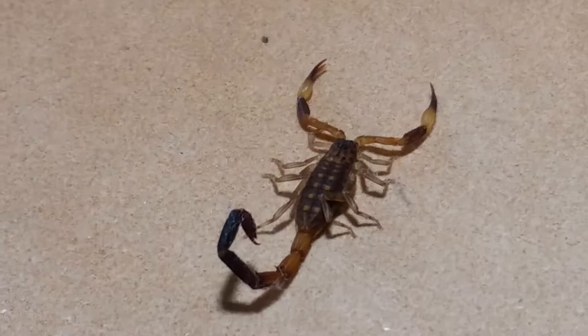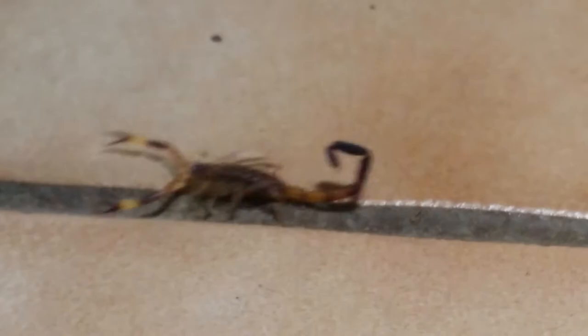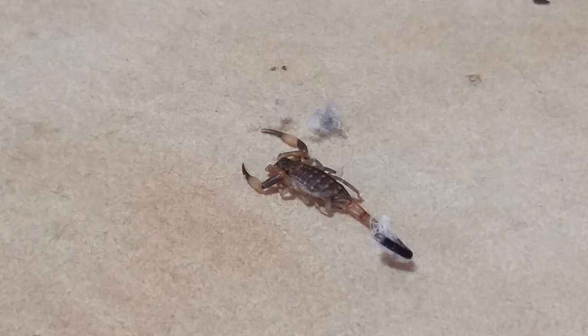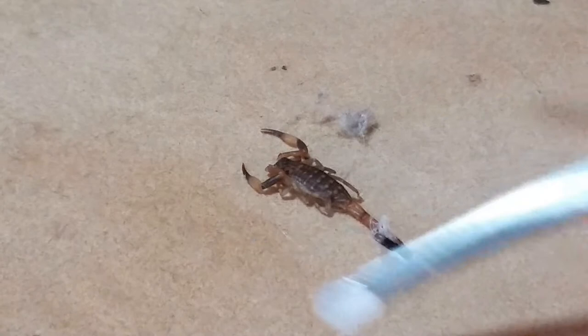Hey guys, check out this really cool Australian scorpion. You can see him now. I found him in a spider web, and he was trapped in there for probably maybe four days or even more. But you can see right here, this is where he has all the fluff on him. I used maybe even three pairs of tweezers to get all the fluff off him.